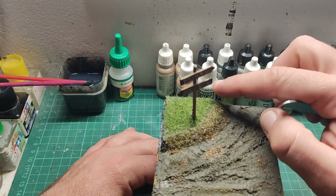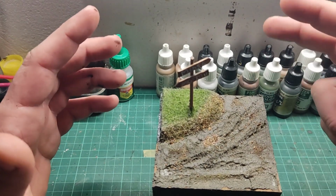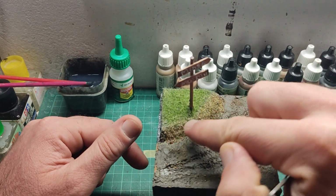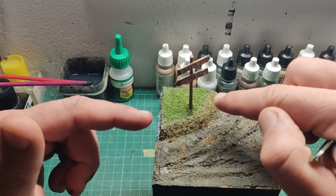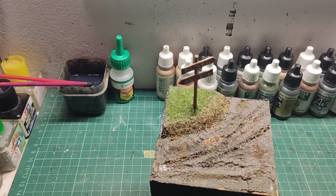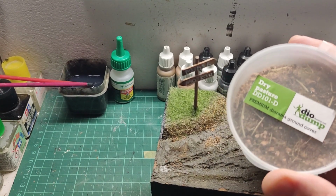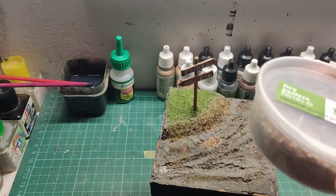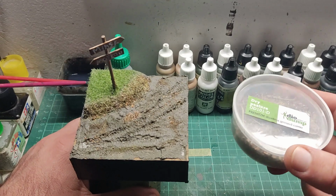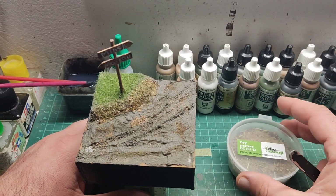Now, next thing is static grass. I applied some static grass over here just to break the uniform look of a whole muddy base. Over here at the ridge, I have applied some dry pasture from Zundapp. I am not affiliated or anything with this company. This is stuff I have, or stuff that friends send me. It is really a good ground cover. It is pretty solid, and I like the look of it.